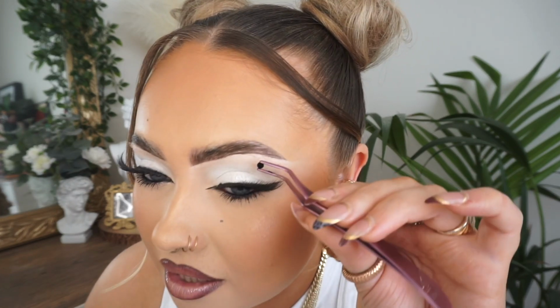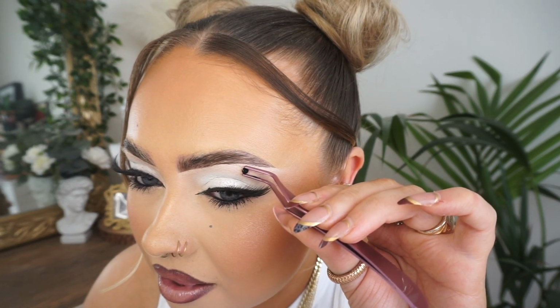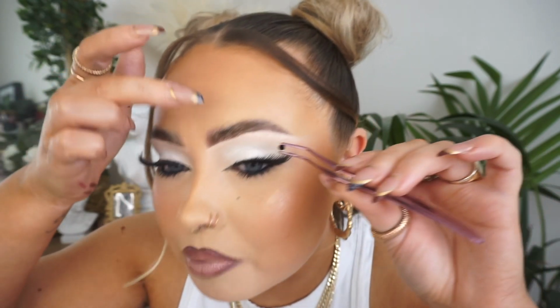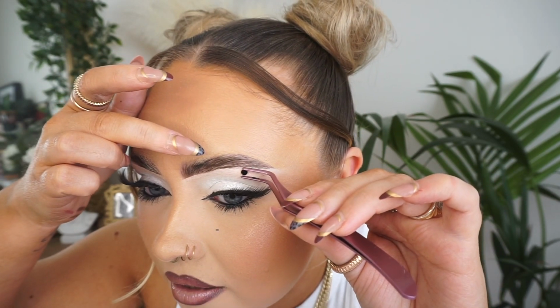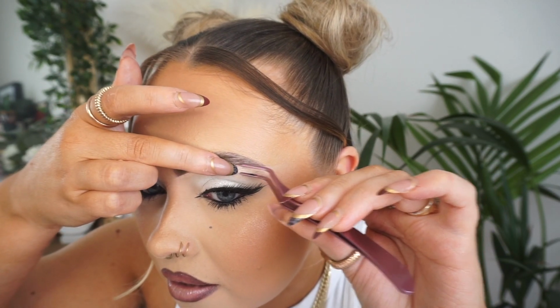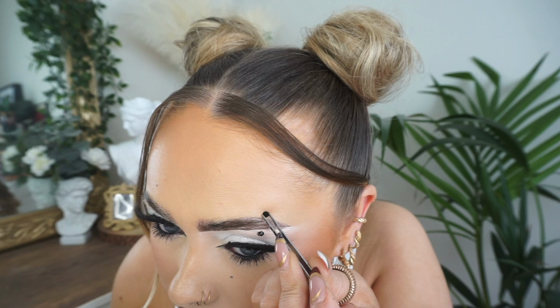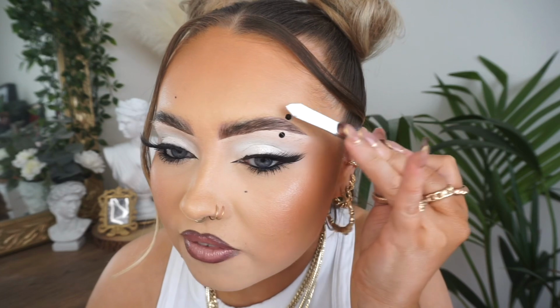Oh no, where'd I put it? Oh my god, it doesn't want to stick because of my eyebrow hairs. Frig. So once they're on, I'm just going to get the back of the wee tweezer or just a flat surface and just press and hold.